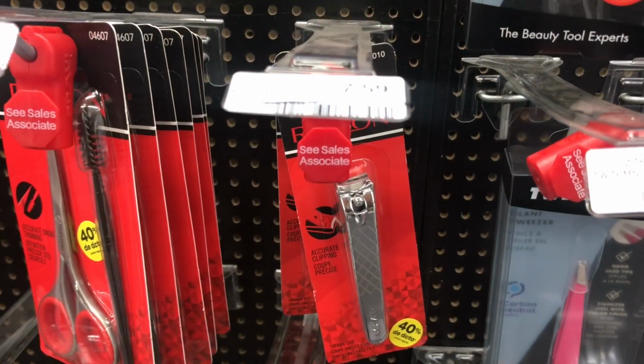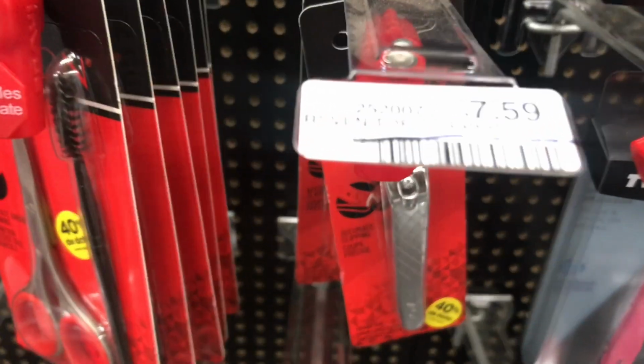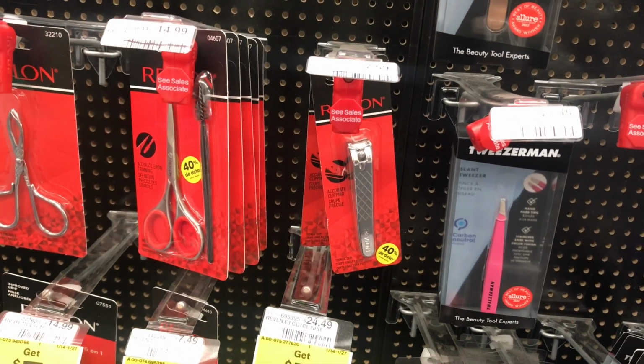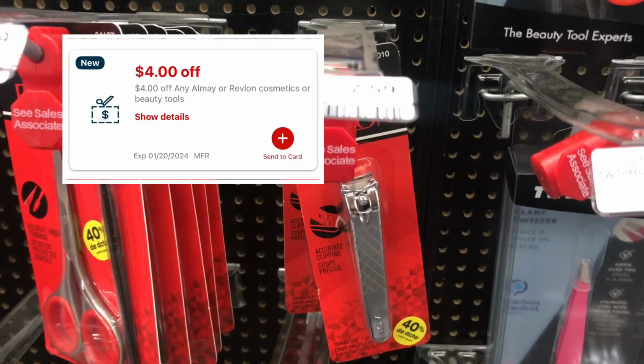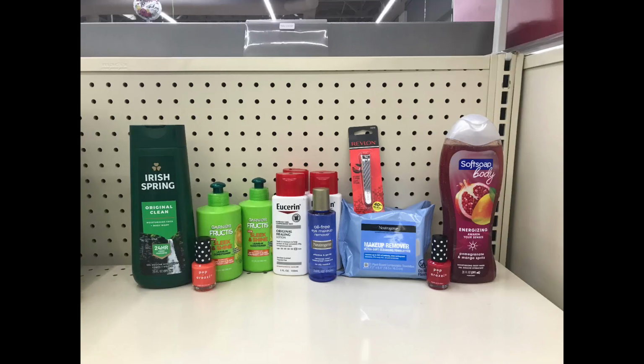At this point, I still can use my 10 off 17s purchase CRT. I need a filler item to be able to use it. I'll pick up the Revlon toenail clipper, priced at $7.59. But because of the 40% off sticker, the price for this is $4.55. We received another $4 mystery offer on Sunday that will drop it down to me paying just 55 cents for it. These are all the items I'll pick up today, and the total is $71.53. The coupons and CRTs, including the 10 off 70 I'll use for this, will total $36, which will drop it down to $35.83.